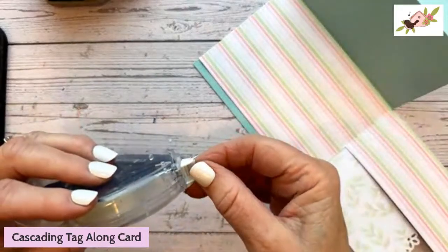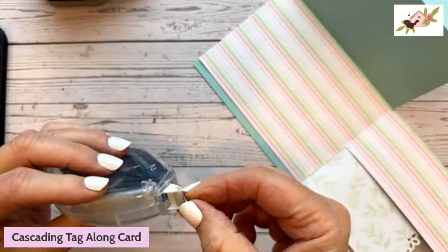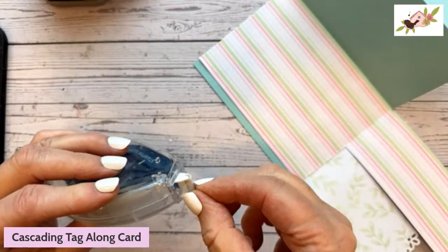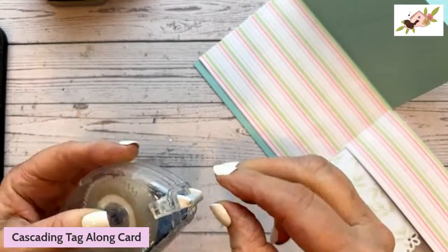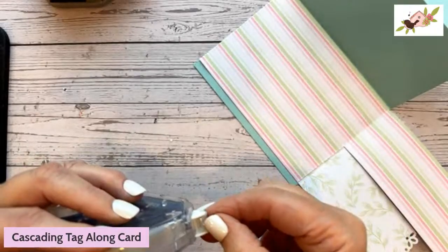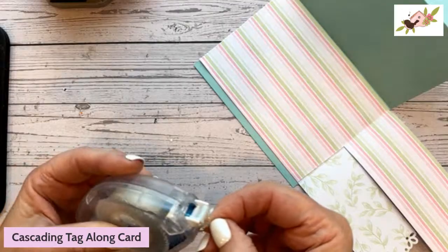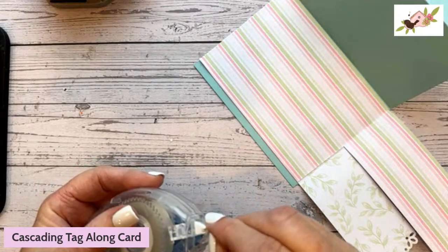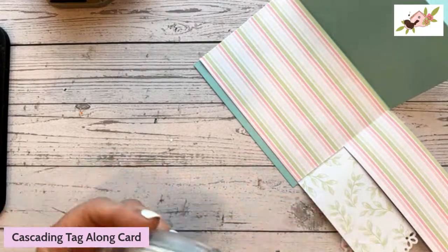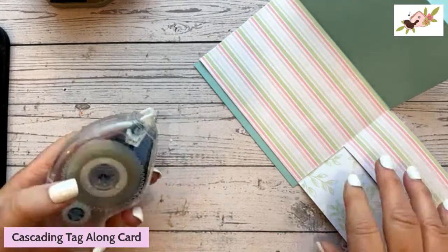Okay, if you get paper on this, you want to get it off, or it's going to ruin your refill. And I think if I roll it on a silicone mat, it would come off there. Sorry to be doing this right now. There we go. Okay. And I've got it stuck to my nail. I'm not going to worry about it right now.